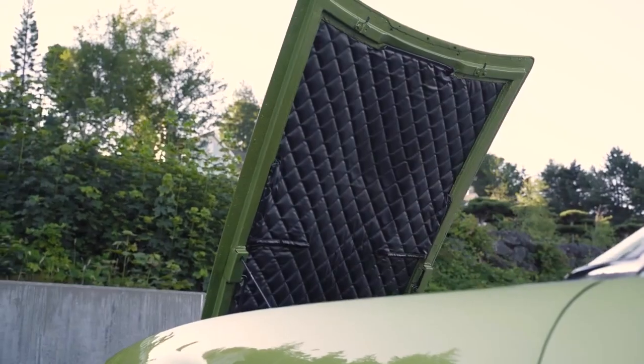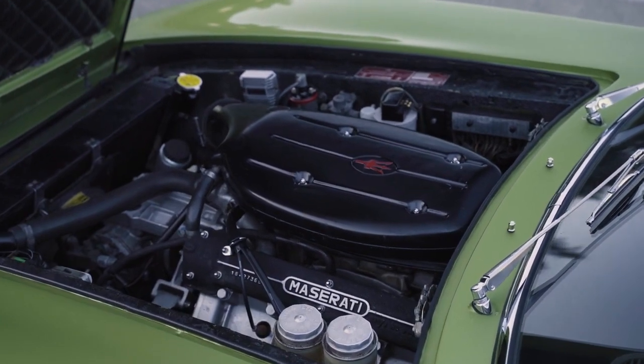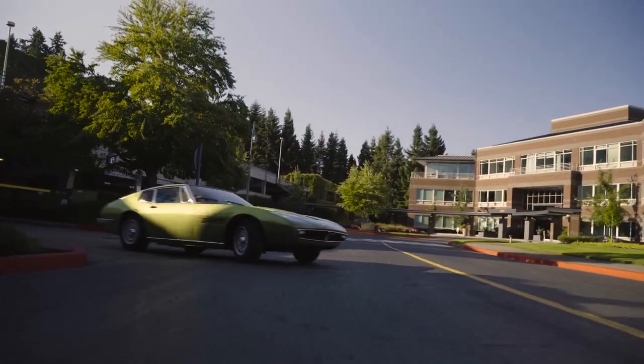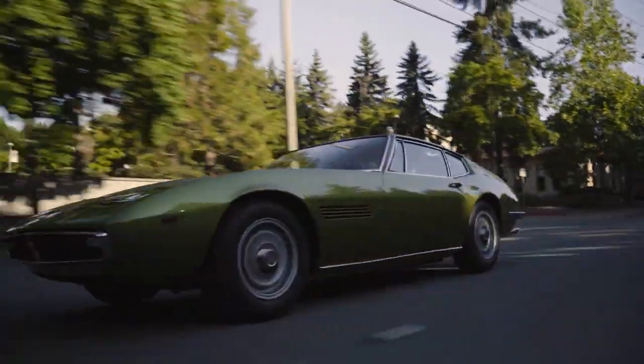What is it about big, long, low 60s GT coupes with a giant engine in the snout? When you hop into one, there's something going on that immediately gets under your skin.